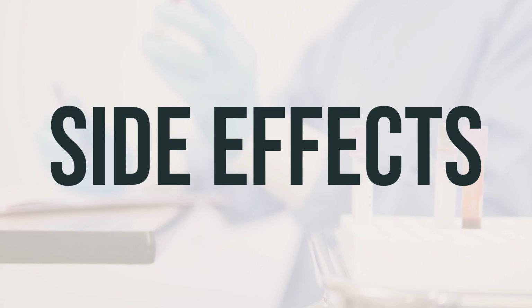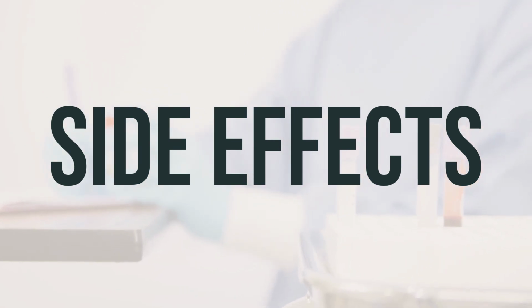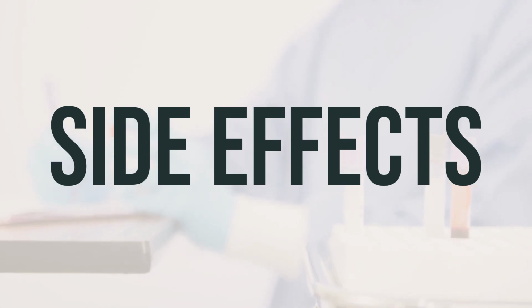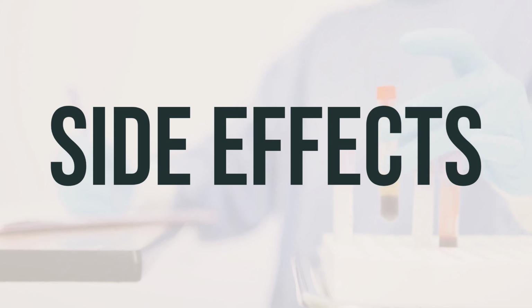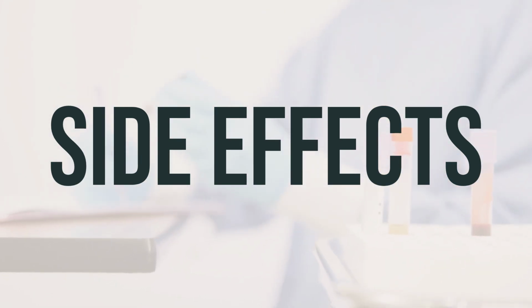If you are in the US, you can report any side effects to the FDA at 1-800-FDA-1088 or www.fda.gov/medwatch. In Canada, report any side effects to Health Canada at 1-866-234-2345.